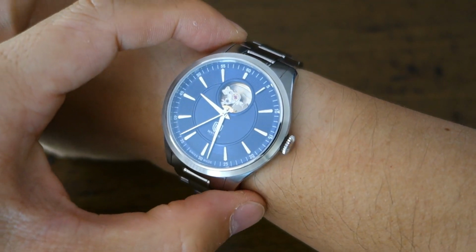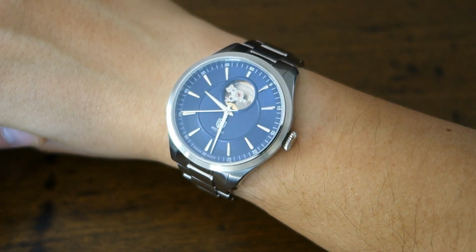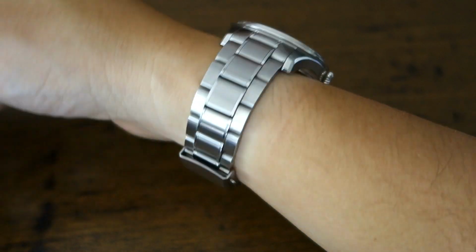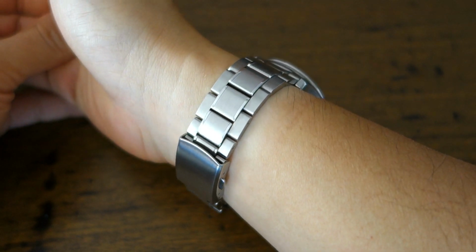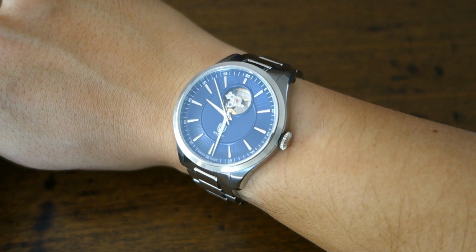So, lug height is 48 millimeters, the lug to lug distance. So I think it just fits me. Any bigger, it starts to get towards the limit here. So let's just show you how it sits. That metal bracelet, right? 11 millimeters thick. That's how it is. Okay, so that's really the watch.